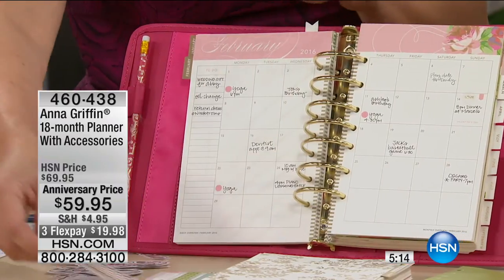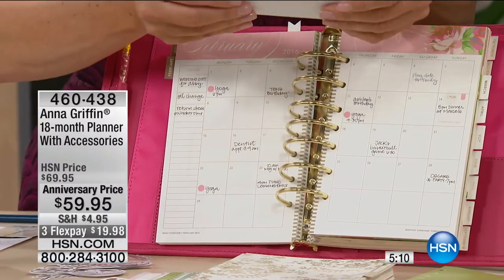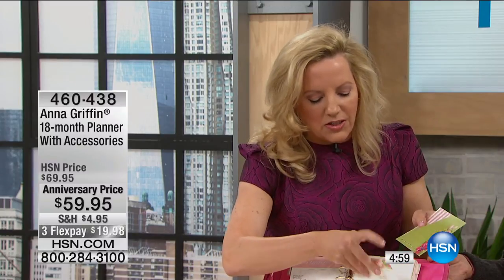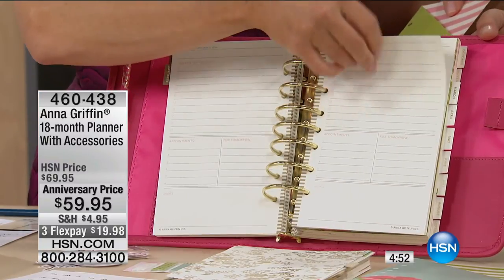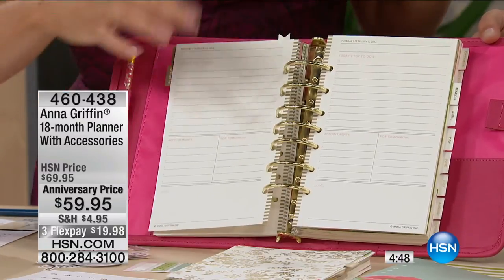These little dots are reminder dots. These little dots are the dates and things that you would actually do. So it says love, work, eat, fun, idea, go, try. It's going to call you to action, and I love that. Each one is beautifully designed and laid out for you to organize your life, and the whole month is here day by day, and you can carry forward your list each day.